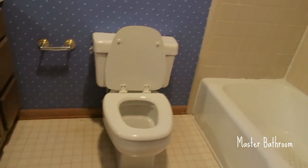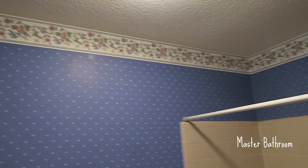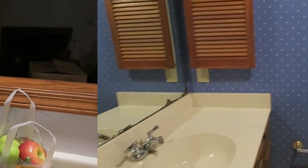Toilet, bathtub, not the prettiest. Horrible wallpaper, but we could live with it. Just make it your own.